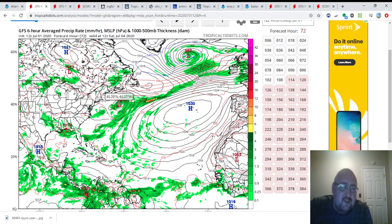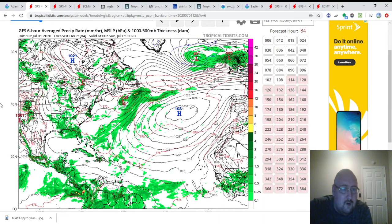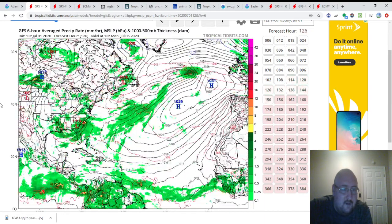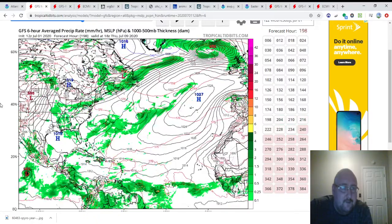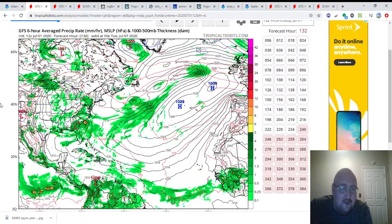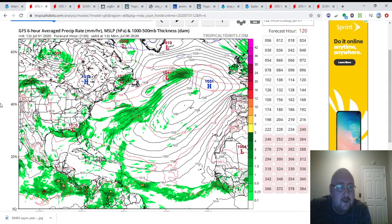The GFS and the GFS Para are both showing this system popping up here. We'll take a look at the GFS Para shortly. This 1010 millibar pressure here is our southeast system that is starting to come off into the Gulf of Mexico. As you can see, the southeastern one really struggles to develop into anything. I went out to 204 hours to show you that it didn't really amount to anything, at least on this run. This can change on the next run. But here's our feature that we're going to be watching carefully over the coming days.